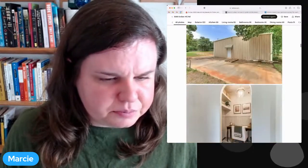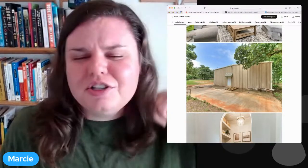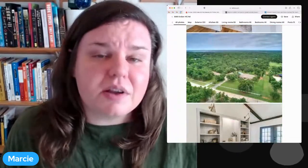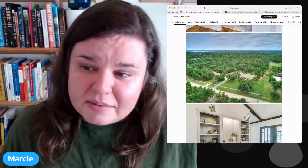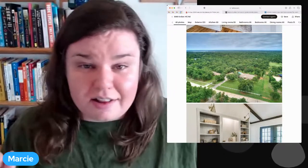Here's the shop, and they put it in like a really random place. Usually it's at the end, but I'm sure there'll be more. They did a little pocket study there. Oh, that's interesting. Okay, it's very well staged. This house is very well staged. Remember, if you're looking at a house to buy, you have to look past the staging sometimes, because if your furniture doesn't look like that, then the house ain't gonna look like that whenever you move in.